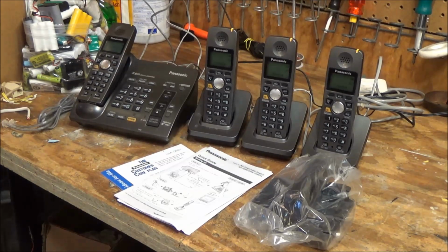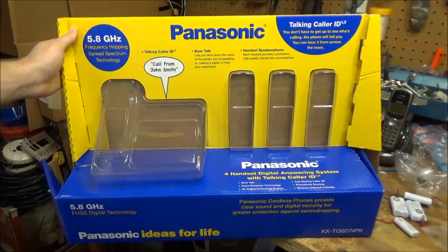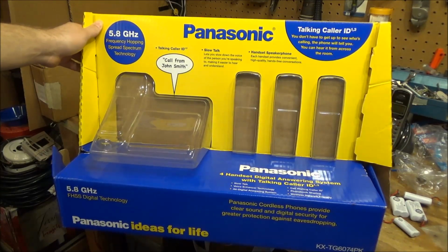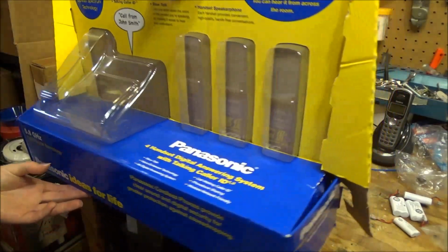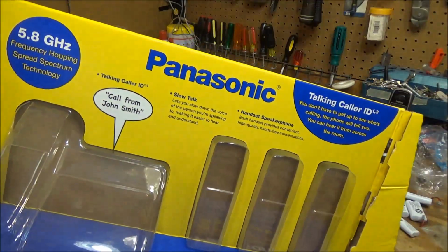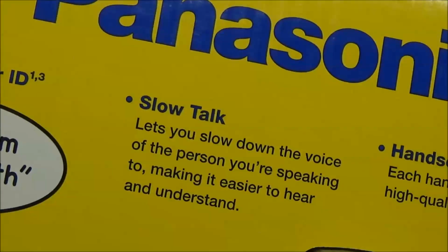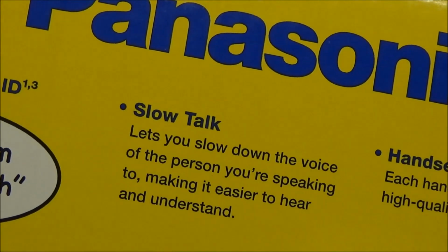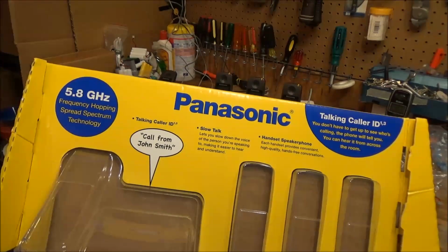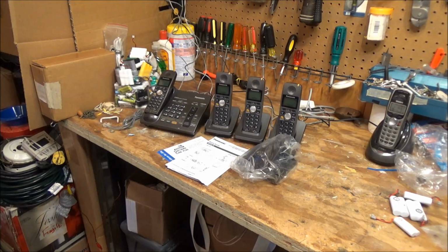It's kind of a strange package. Came in one of these type boxes here. It's got a number of interesting features which I'm really interested to try out. The one I really want to try out is this slow talk one. I've seen this on the answering machine, which makes sense because you can slow down a recording, but how in the world can you slow down somebody's voice in a live discussion? That just seems crazy. But you know, who knows, maybe it works. So we'll give that a try.